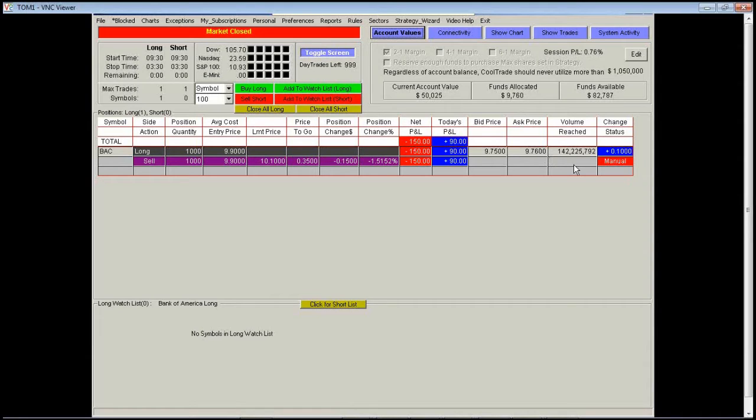And then the auto trader will start looking for a very small pullback in the price. So we can actually let a winner run higher without closing it out. And then after it pulls back a few cents from its high, the auto trader will automatically close it. All right. It's a pretty nice feature.